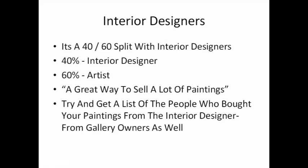In fact, I was reading something once that Scott Burdick said, make sure that whenever you deal with a gallery, you get the names of the collectors that buy your pieces. Well, that's a little bit trickier, but it can definitely be done too, so it's a good idea.